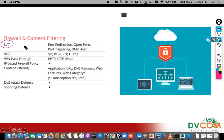And port redirection. Port redirection is nothing but, let's say I have a single internet connection and a single public IP. In case I want to access multiple services from outside, I can enable port redirection. I can give you one example, guys. For example, 195.229.140.100, that's my public IP. So this is my single public IP. By using this public IP, I can map to multiple services.